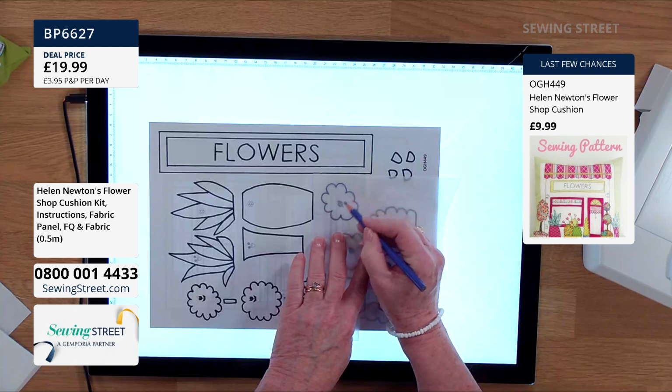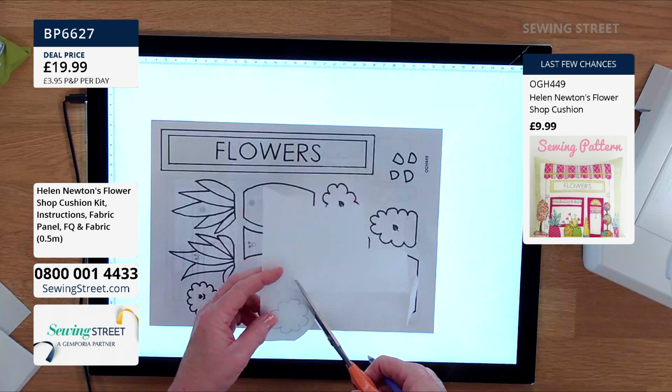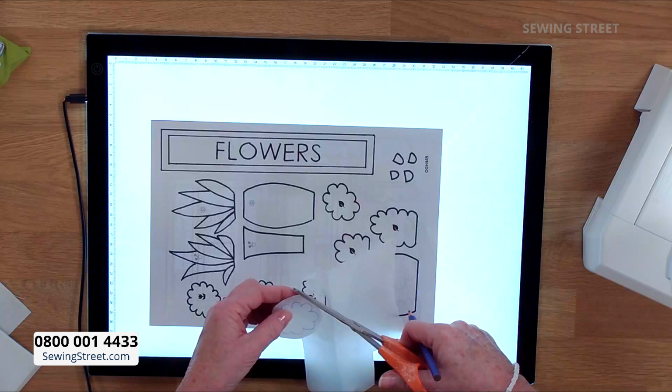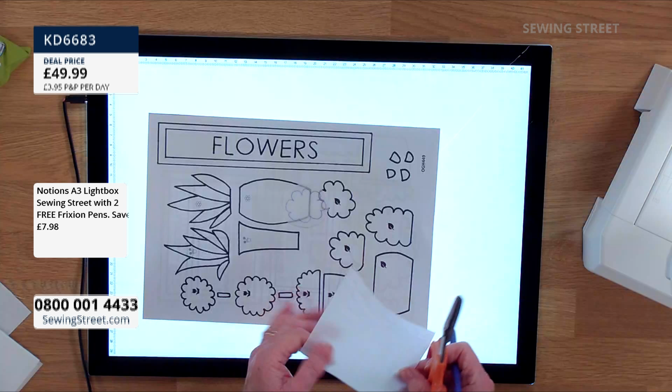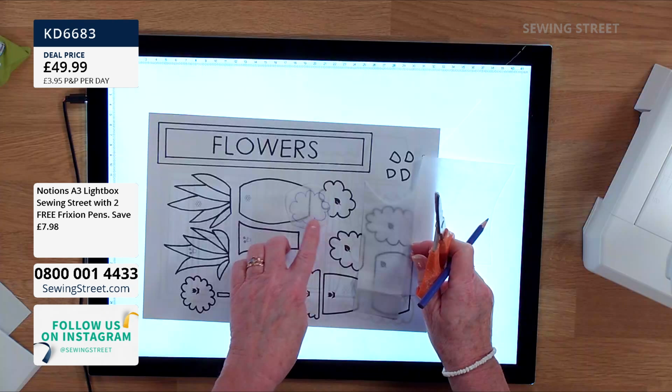And then you roughly cut that out and iron it on. When I get the iron out, I'll show you how to iron it on. You'll do that with all your pieces. Be quite economical with your bonder web. You can go quite close to the edge, but you do want a little bit of bonder web around where you've drawn. I'll explain the reasons why.